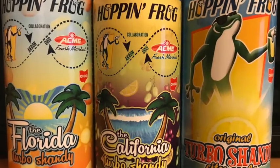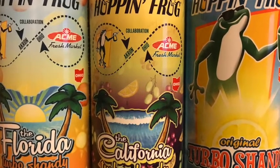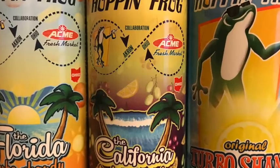I love this one. The lemon is very, very fresh tasting, not pith, so you don't get that ultra bitterness. You get a very fresh lemon taste. You get just a little bit of tartness, almost heat, on the back of your throat on the finish. Delicious beer. This would be a good alternative to a lager after you finish a round of golf or cut the lawn. Hoppin Frog has a deal with Acme, and they've got a couple of other shandies that are out right now on the shelves as well.